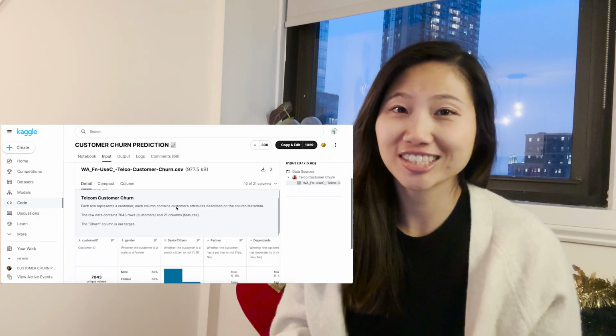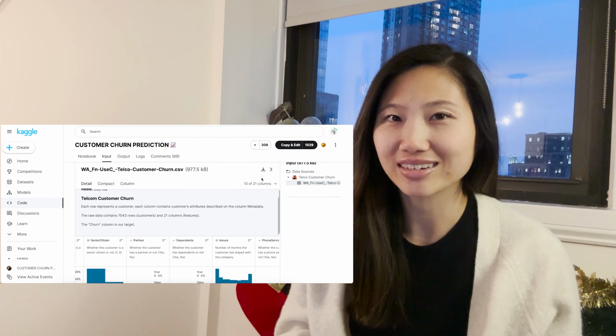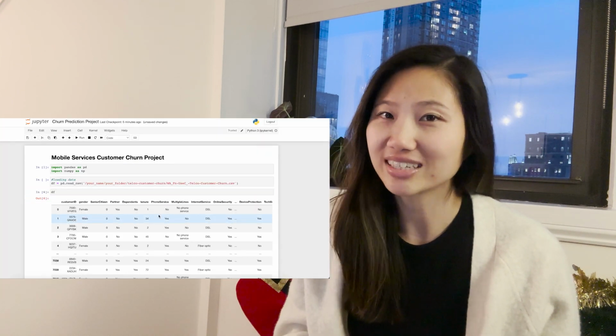Every other day, I also use Kaggle to work on a data project. What's great is that you can find interesting topics. Here's how to download a dataset and pull it into Python. I can start practicing finding insights and building models with it.